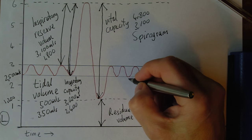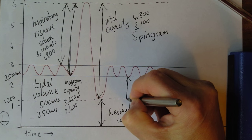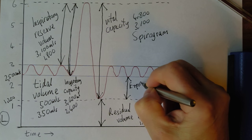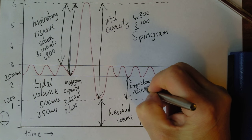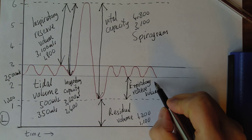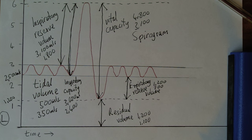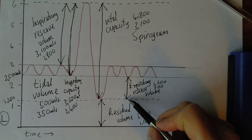So that means we can see that from where we normally stop breathing out to the absolute maximum we can breathe out, if we make a special effort, that is our expiratory reserve volume. And that's going to be about 1,200 in a man and 700 mils in a woman. So from where we normally stop breathing out to where we can breathe out if we make an extra special effort.